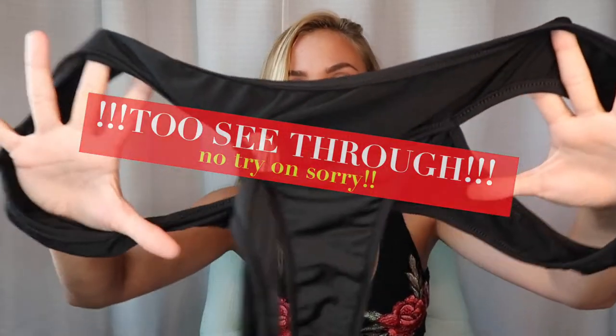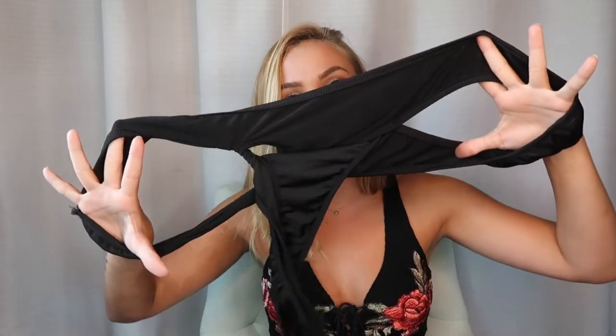I'm getting ready to show you. Like, I can't even design it on camera. I'll have to take 20 minutes to figure it out whenever I do the try on. But like, does this look like a top to you? Because to me it just looks like a mess. And that's pretty much what this bathing suit was.